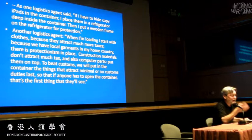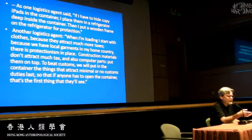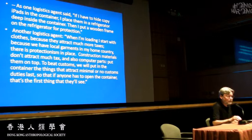Another logistics agent, and I'm not identifying countries here for obvious reasons: When I'm loading, I start with the clothes because they attract much more taxes. Because we have local garments in my home country, there's protectionism in place. Construction materials don't attract much tax, and also computer parts. Put them on top. To beat customs, we will put in the container the things that attract minimal or no customs duties last. So that if anyone has to open the container, that's the first thing they'll see.